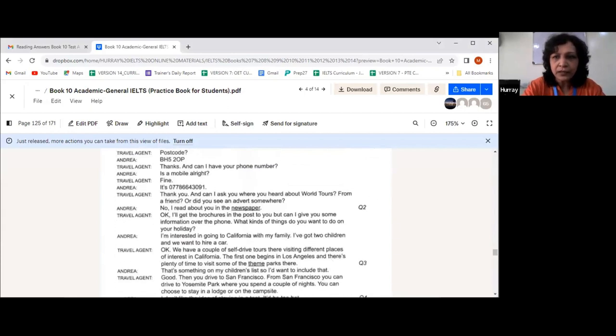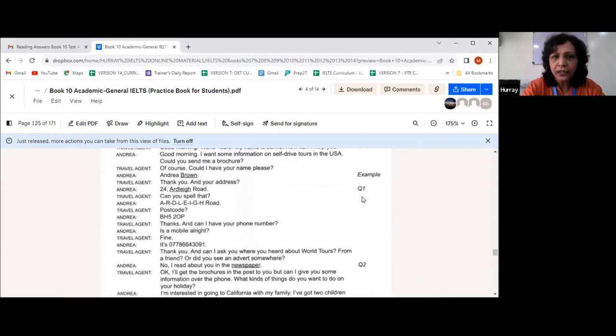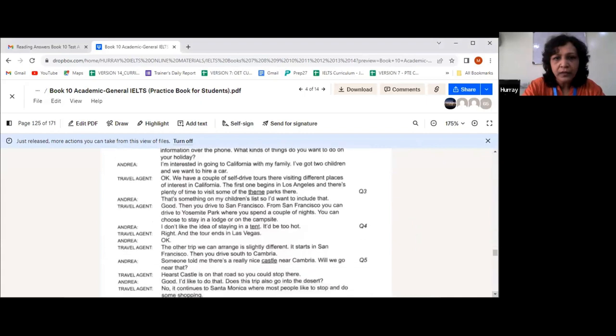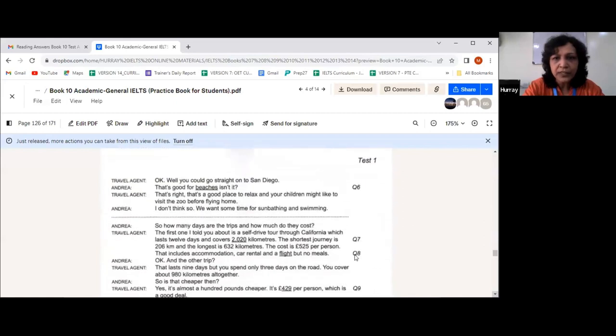Second answer is here. So if you look at the audio script, question number one is shown on the right side, Q1, and the answer is underlined here, Ardle. Then you see question two, here it is underlined, newspaper. Question three, theme. Question four, tent. Question five, castle. Question six, beaches.